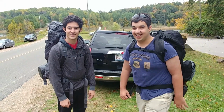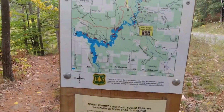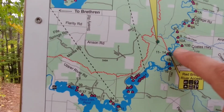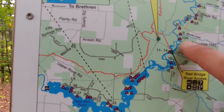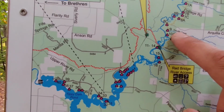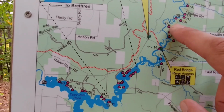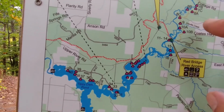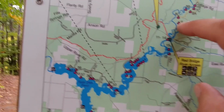Sounds good. Cars are going by. All right, let's get out. We're at the actual trailhead now. We just came down that road. The bridge is straight that way. And our plan is to go up the trail here, cross Arquillo Creek, and then go up and camp somewhere in this area so that we're near the water, but before the road. So somewhere around here.